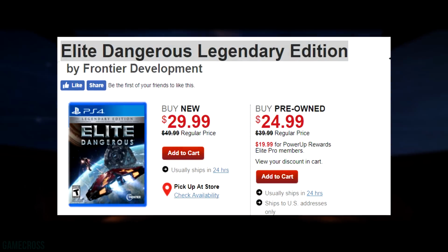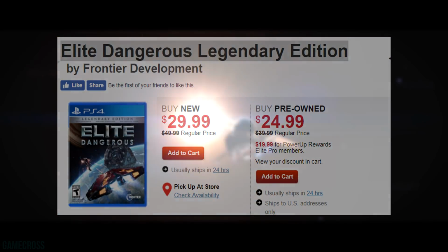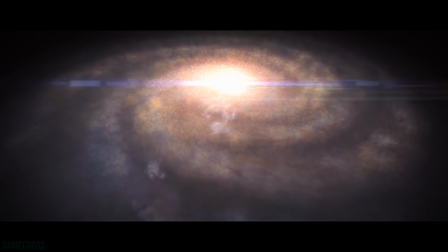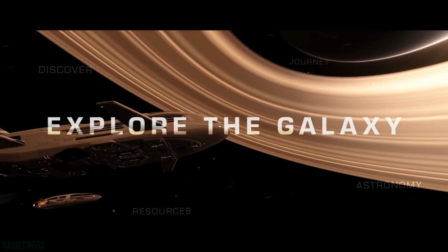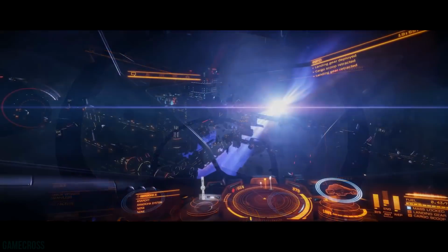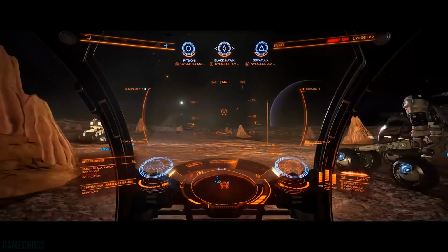Elite Dangerous Legendary Edition for $30. Elite Dangerous is a space adventure, trading, and combat simulation game developed and published by Frontier Developments. You pilot a spaceship and you explore a realistic 1-to-1 scale open-world galaxy based on the real Milky Way. The gameplay is very open-ended, and it features massively multiplayer gameplay with players' actions affecting the narrative story of the game's persistent universe. And it also retains single-player options.